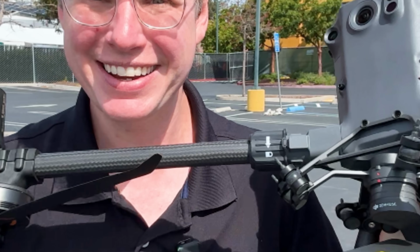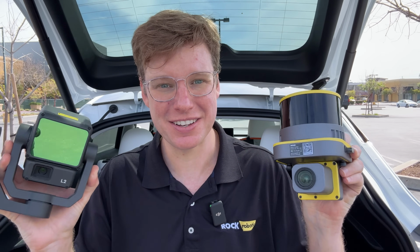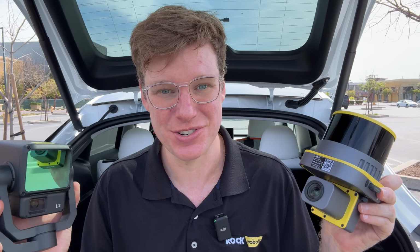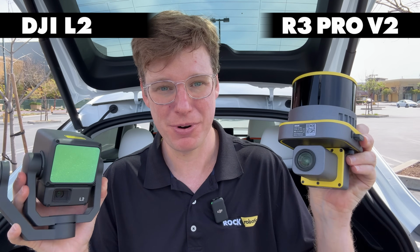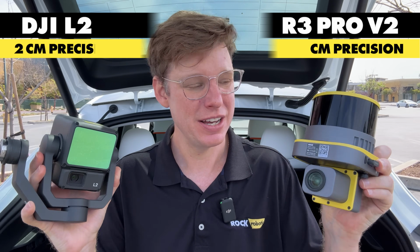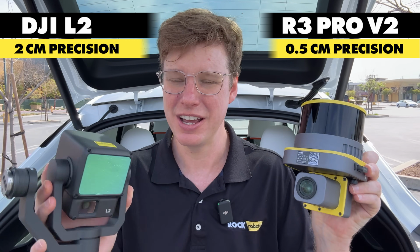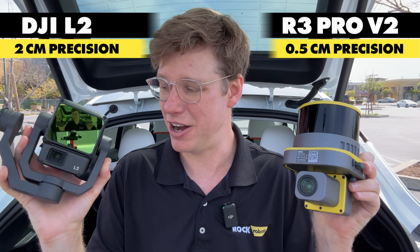Let's fly. But before we start mission planning and get in the air, let's talk a little bit about the technical differences between these two LiDAR systems. And really, it's a story of accuracy versus range. So let's talk about the accuracy of the R3 Pro laser versus the accuracy of the L2 laser. The laser on the R3 Pro does about 0.5 centimeter precision. That's the ranging measurement from the laser. And this has about 2 centimeter precision for the ranging precision.